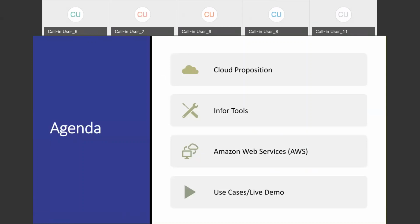So a quick overview of the agenda we'll cover today. Talk a little bit about the cloud proposition in general as it relates to Infor. Specifically looking at data extraction, what are some of the Infor tools available to you, since from a technology perspective, particularly in the IT department, the way we interact with our ERP in the cloud versus on-premise may be different. A little bit of an overview of Amazon Web Services. I think everyone probably is familiar with that offering from Amazon, but specifically, how does it play into the Infor cloud environment and offer some other options. And at the end, or really throughout, we'll go through some use cases and live demo of some of these functions, do some hands-on rather than just talking through them at a high level.